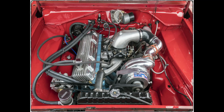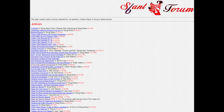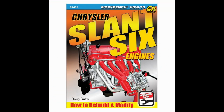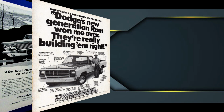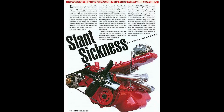With help from people like Jack Clifford and later Doug Dutra, there was not only a product line, but also an in-depth understanding of these engines, helping rocket it from just another engine lost to time to the legendary symbol it is today. The Slant 6 was produced from 1959 to 2000 and was offered in cars, trucks, buses, and even agricultural equipment. Millions of these engines were sold to every corner around the world, influencing entire generations to carry on the torch.